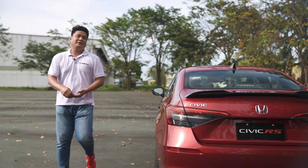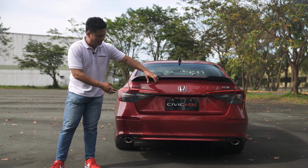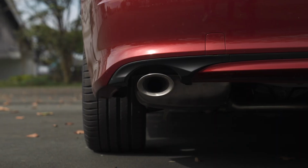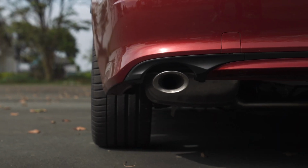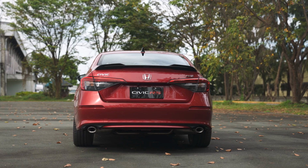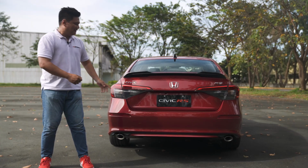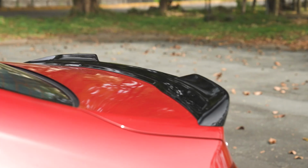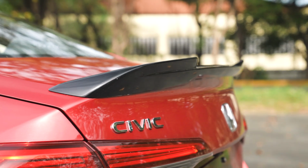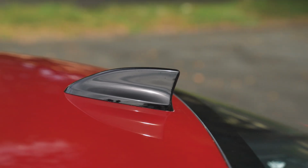Now, one thing I've noticed with Honda Civic 10th gen owners, especially those with the RS trim, is that they usually have aftermarket tailpipe finishers on their cars. But in this one, Honda figured out, hey, these guys love their exhausts. Why not flaunt it to the guys you're leaving behind on the highway? I mean, check those tailpipe finishers at the bottom with dual exhausts. It just looks so meaty. I love it. Speaking of meaty, you also have this nice ducktail spoiler, which is decked in piano black. It gives it a nice color accent, especially that shark's fin antenna on top. It's also decked in piano black, which is nice.